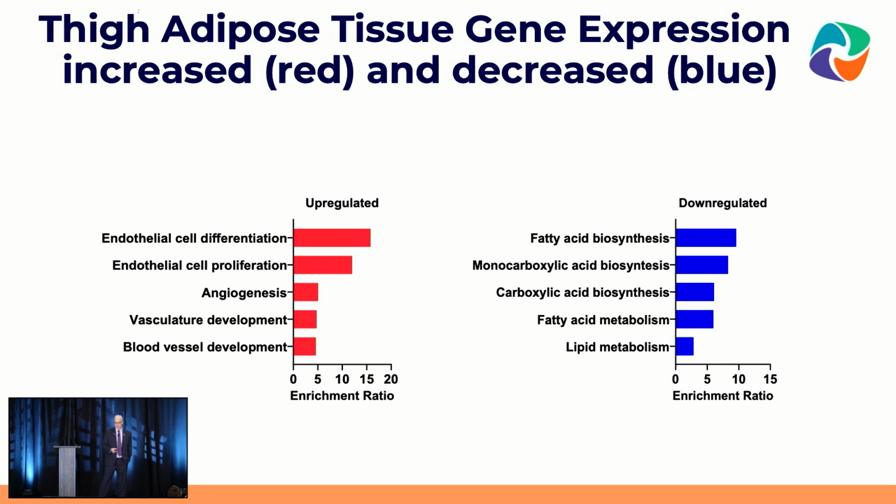Now, interestingly, fat cell biosynthesis was downregulated, and that is very interesting, as well as other carboxylic acid biosynthesis and fatty acid metabolism. So I think that's very interesting and may point towards possible pathogenic mechanisms as well. So very, very interesting in the tissue biology.